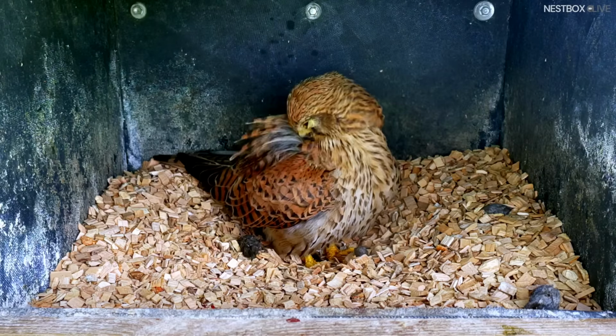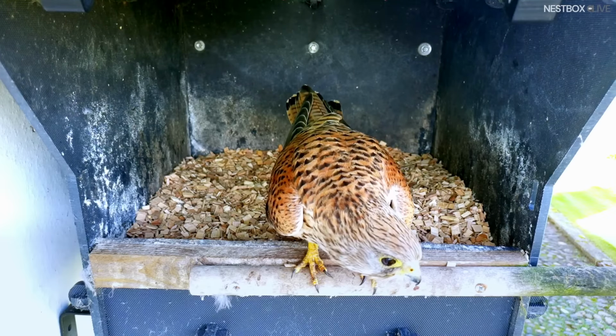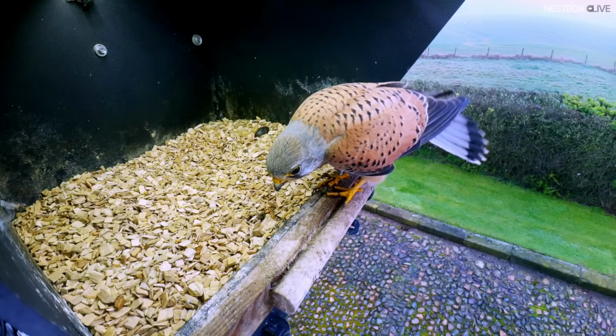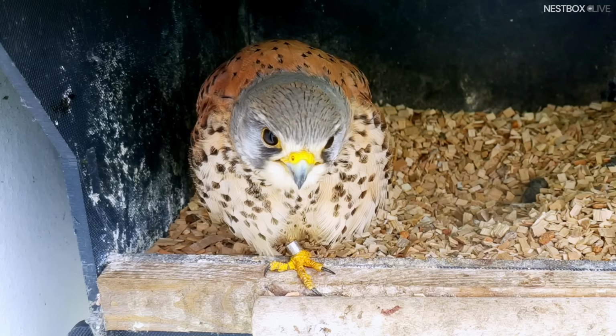A nest box placed on the side of a farmhouse somewhere in the north of England. Meet Lyra. You can tell she's a female by the beautiful speckled brown feathers across her head. And this is Rowan. You can tell he's a male by his distinctive slate-grey head.